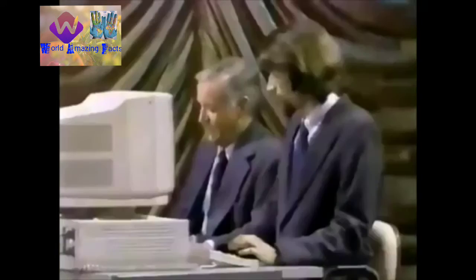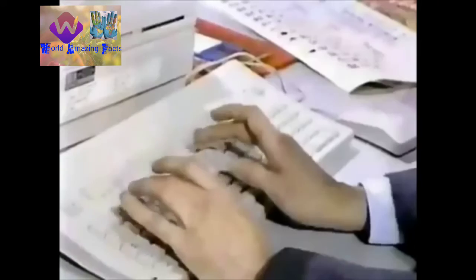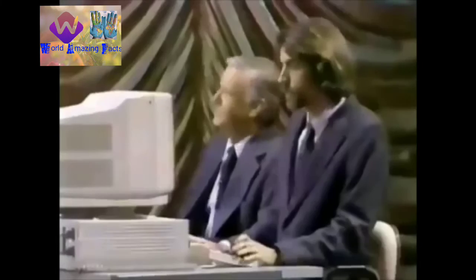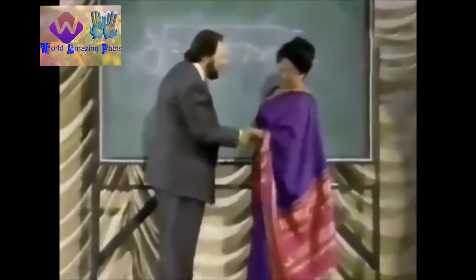Amazing. Shall we try another number of 9 or 10 digits, Don? 10-digit cube root. All right, here we go. 218, 687, 5592. 1298 is the answer. 1298 is correct. That's really impressive.